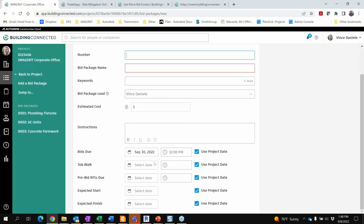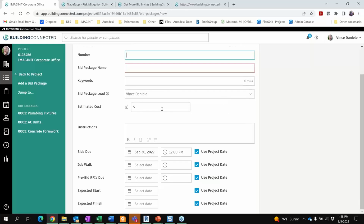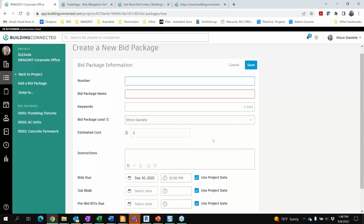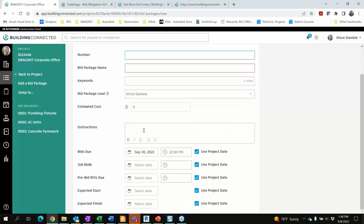I'll spare you the time of going through all of the picks and clicks here because I already have some created, but essentially you're putting a package number to it, the name, you can tag it with different keywords, assign a bid package lead to it to manage that bid, and an estimated cost. So you might be pulling in the different cost information or importing it in from your estimating solution to set a baseline number, and then any additional instructions that you would put to that bid package. And then all of this other stuff as we saw in the project area.